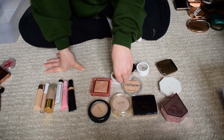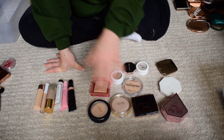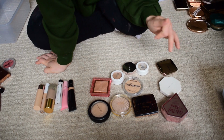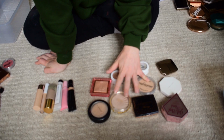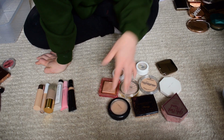I think my ultimate goal with powder highlighters is like 3. I don't want more than 3 highlighters that are powder because I am absolutely disgusted by them. I actually don't like them at all. You know, a bar of metallicness on your face was all the rage.